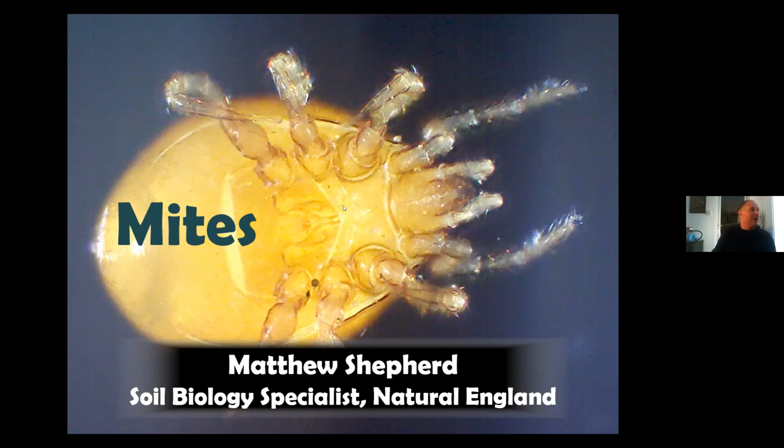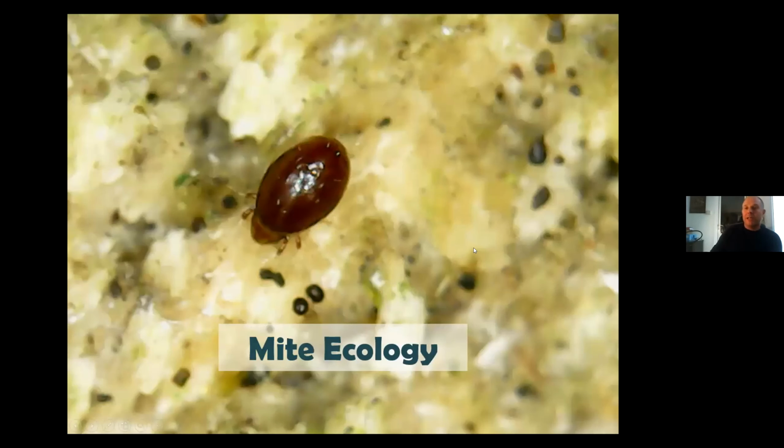So let's see if I can actually move the slide on. First of all, I'm just going to quickly romp through a little bit on mite ecology, and then we'll get down to the brass tacks on mite identification.